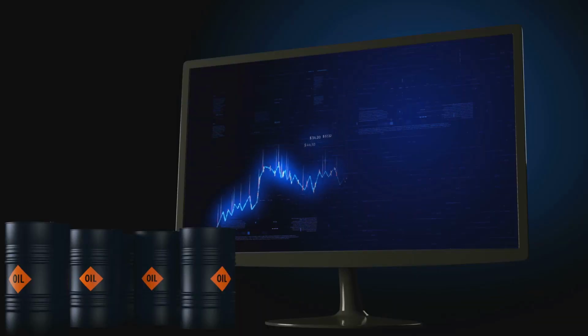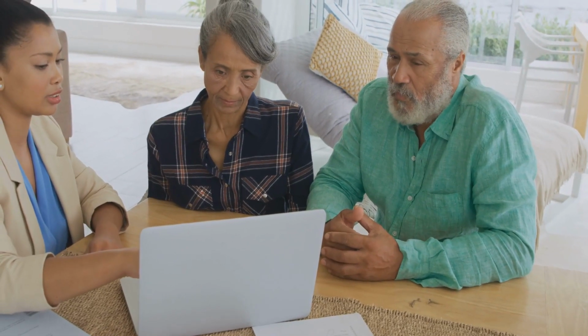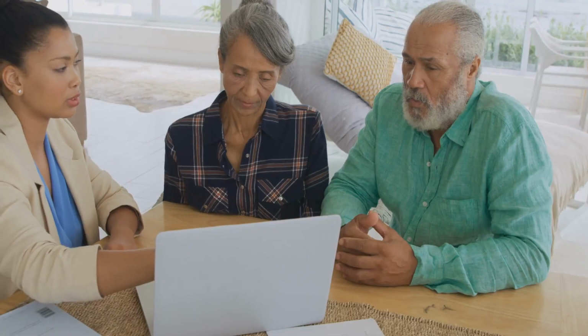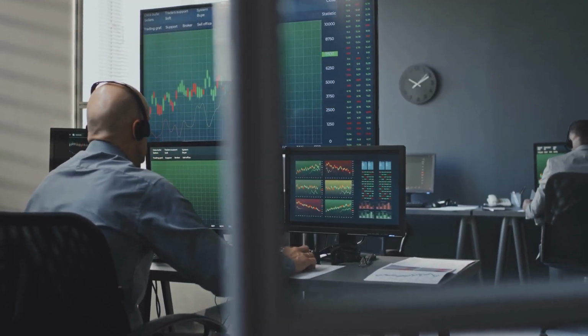Any downturn in that sector can significantly impact your investment. Therefore, sector ETFs are best suited for investors who are comfortable with sector-specific volatility and have a long-term investment horizon. Remember, it's essential to conduct thorough research and understand the dynamics of the chosen sector before investing in a sector ETF.